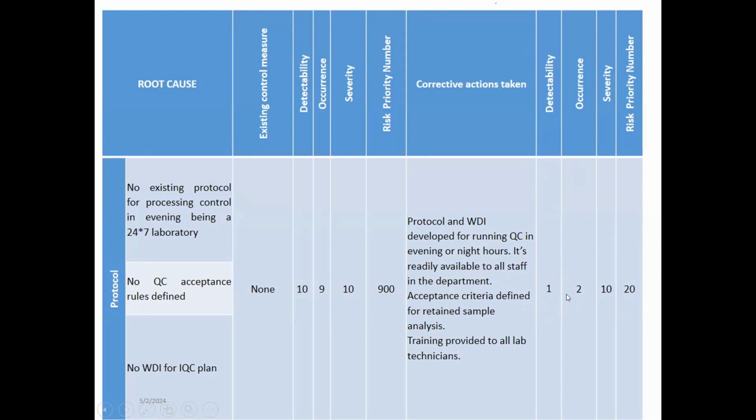The occurrence will be less when the detectability is there. Obviously, we can detect, and the number of opportunities for occurrence will be lesser. We will be able to identify the outlier, we will take some action, and we will not process patient samples. So our patient results will not be wrong. But sometimes if it does occur, the severity remains always high. But the RPN becomes 20. So where it was 900 when there was no control measure, now it has become 20. So the action plan is okay. So they have to take some measures on that.